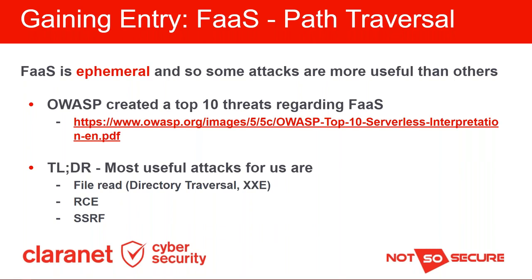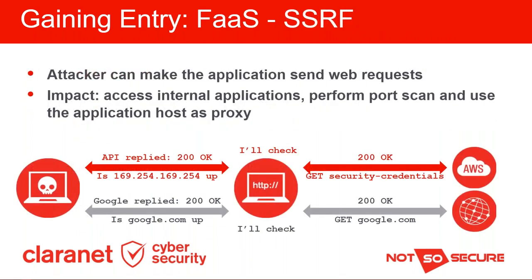The too long didn't read for that is file read vulnerabilities are going to be really useful to us. That will let us read environment variables, which can have sensitive tokens in them. Things like directory traversal and XML external entity attacks. Remote code execution is, of course, as good as it gets. We can read environment variables, send curl requests, do whatever we want. And server-side request forgery, a way of tricking that function into sending a request to a location that it shouldn't be sending requests to. And here's an example of that SSRF.